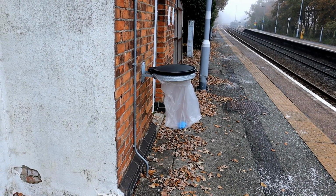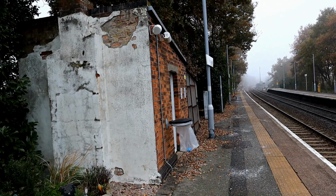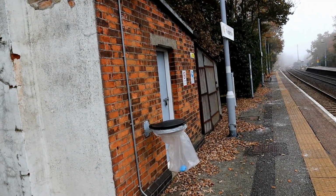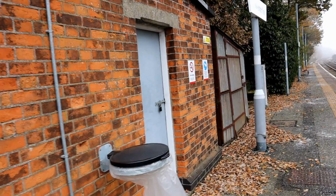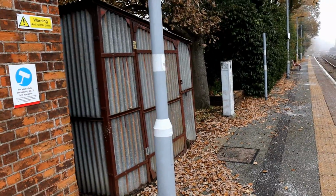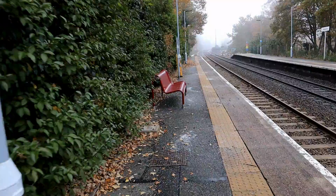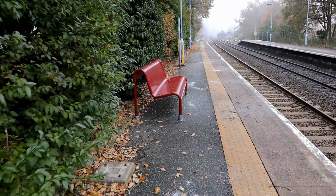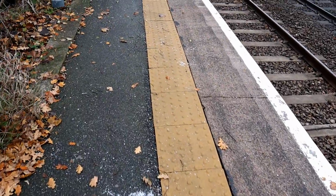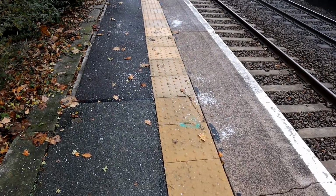We've got the ubiquitous flappy plastic bin. We have another old little railway structure. Not entirely sure what that would have been, but it's very clearly not used anymore. And we have this locked little shed thing. Down here we have got another bench. We've got tactile paving to indicate where you need to stand behind when trains are coming through. That's especially good because freight comes through this station.